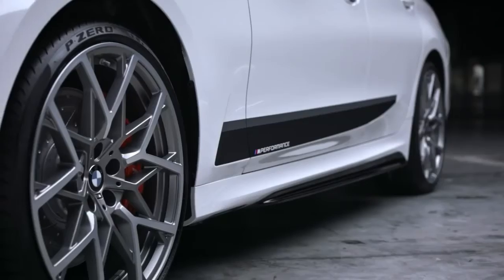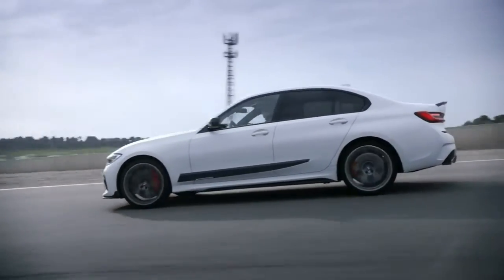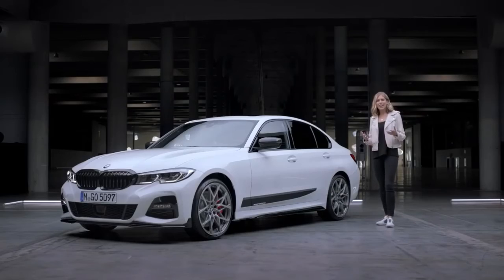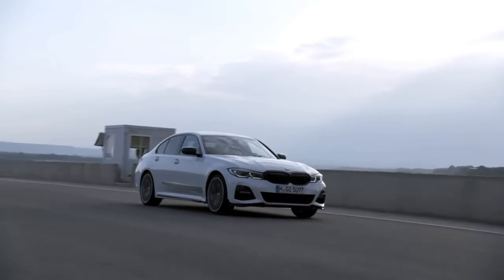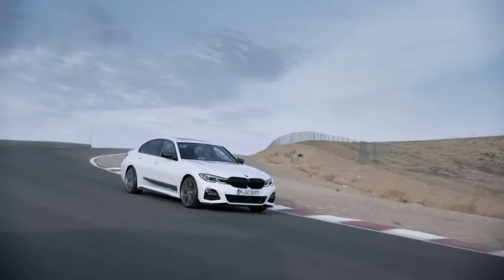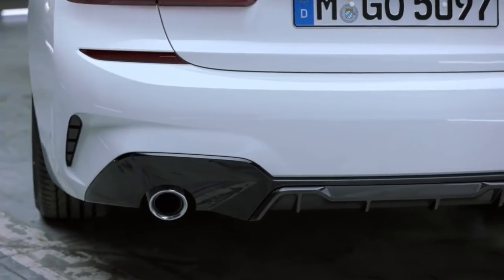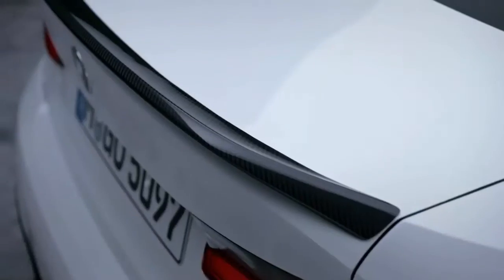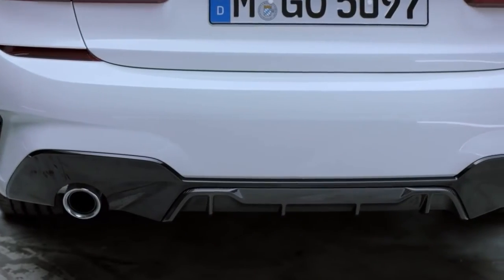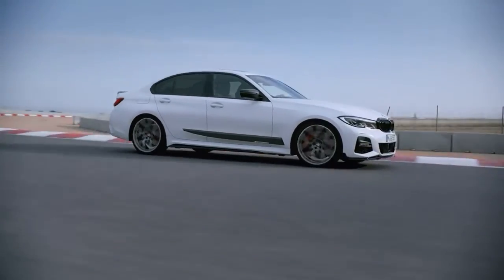Now that sporty look seamlessly continues down the rest of the side, where the black high-gloss M Performance side skirts and the frozen black films underline an overall dynamic appearance. Quite literally an eye-catcher are also the elaborately handcrafted M Performance carbon fibre mirror caps. And last but not least, the angle that most people will get to see on the road, and that is of course the rear. The combination of the front splitter and the rear spoiler gets even bolder with the addition of the carbon fibre rear diffuser, as well as the black high-gloss bumper trim.